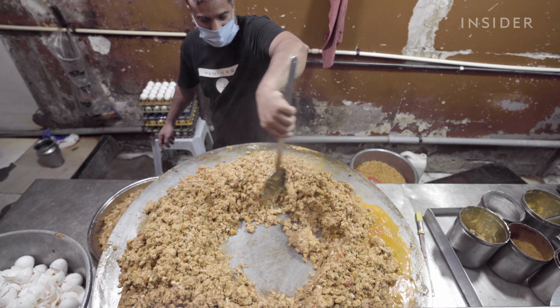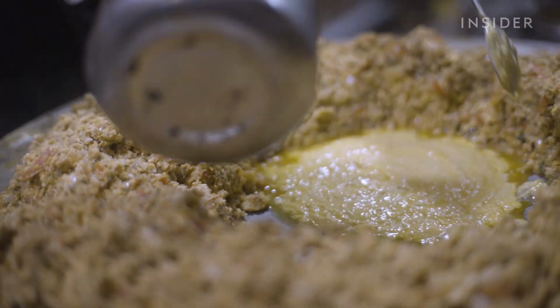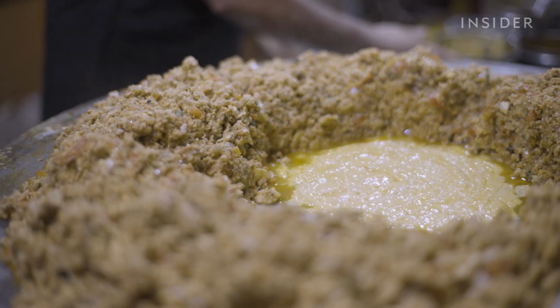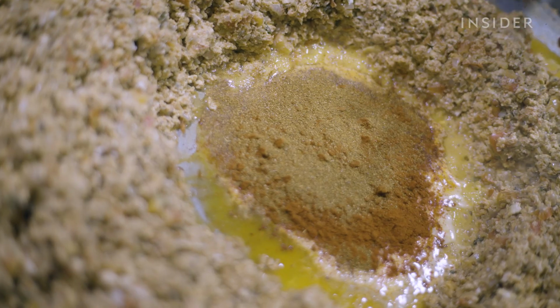Next, the fully cooked egg bhurji is pushed to the perimeter. In the center of the tawa, butter is melted, followed by finely chopped green chilies and large spoonfuls of multiple spices.